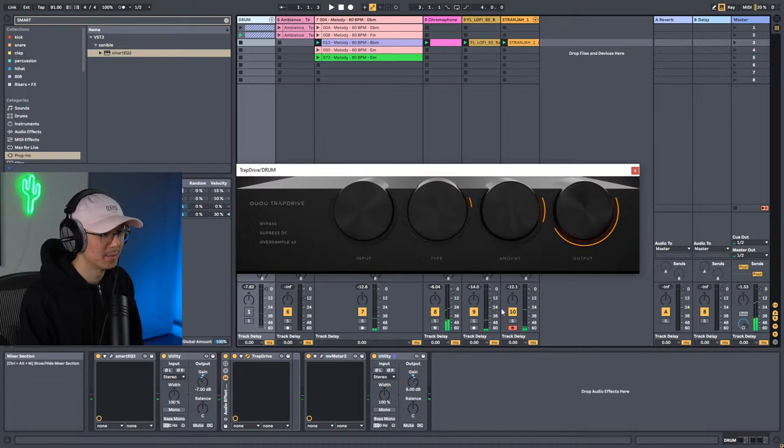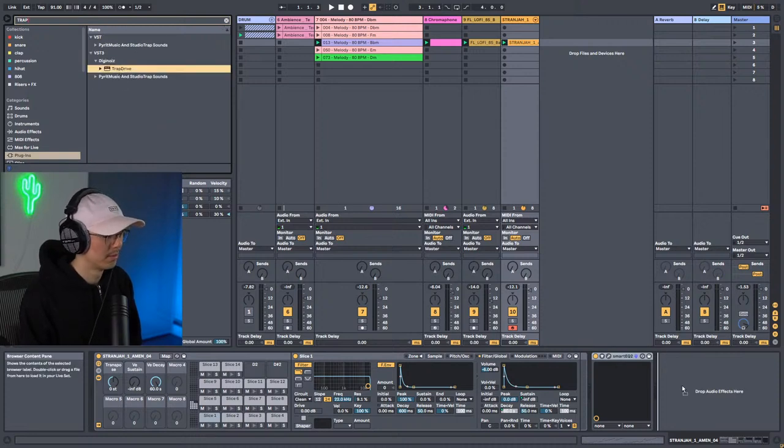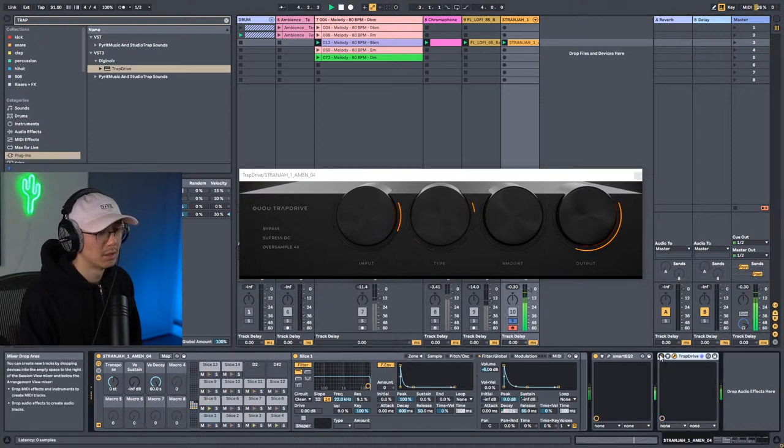So this is what I was using on, well, let's see how it sounds over the Amen. I'm really curious about that. This might destroy the Amen, but we'll see. Oh, actually nice. You've got to be subtle with it, but it adds a nice crunch to it. Type, these are the different distortion algorithms. Let me just bring the output down. So the amount is the amount of drive.